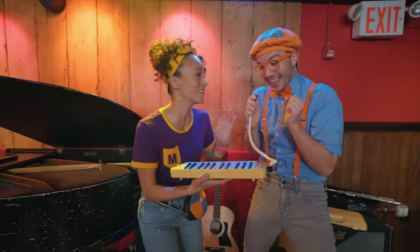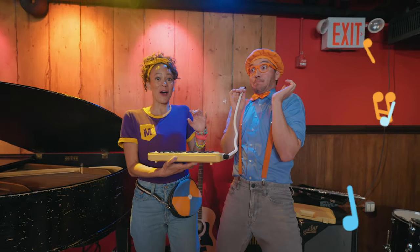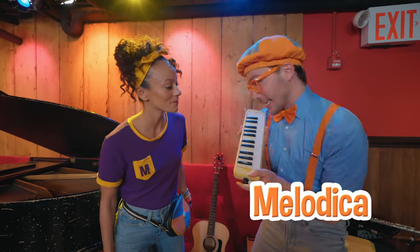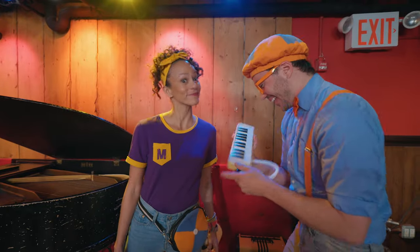Whoa. Let's do it again, ready? Okay, here we go. It's so loud. It's so loud, yeah. Wow. This is called a melodica. Melodica. That's a fun instrument.